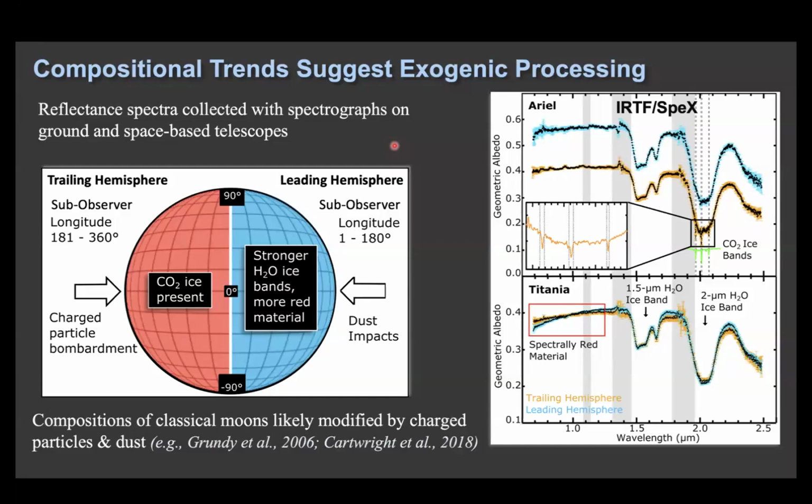Okay, so what might be happening? Now going to the plot on the left here, what we think is happening, we see more CO2 on the trailing hemispheres of these satellites, in particular on Ariel. We don't see any CO2 on Miranda, which is part of the reason why it's not a big part of this talk. It doesn't have any CO2, at least none that we've detected to this point.